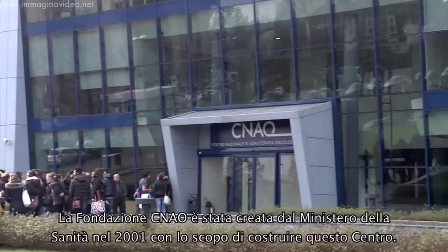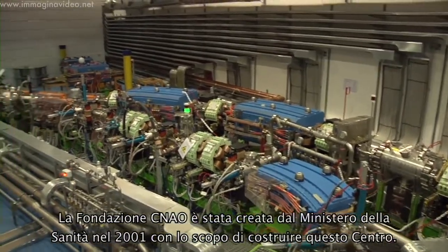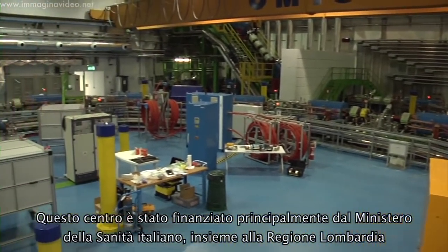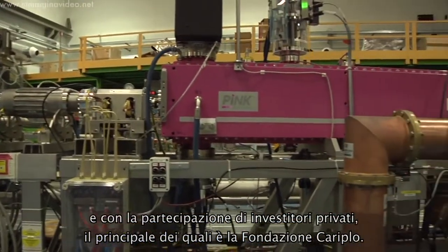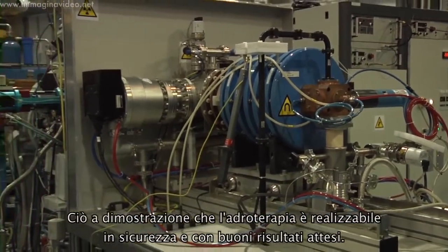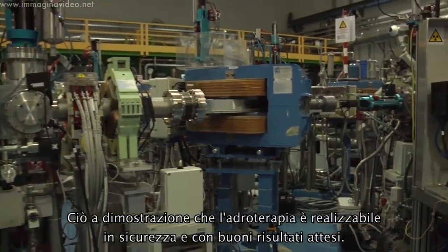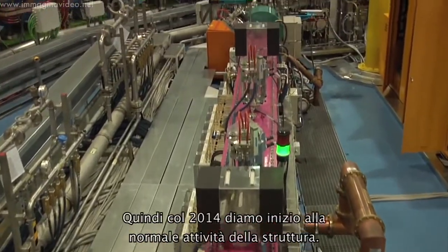The CNAO Foundation was created by the Health Ministry in the year 2001 with the purpose to build this center. This center has been mainly financed by the Italian Health Ministry, together with Region Lombardy and also private investors. The biggest one is Fondazione Cariplo. In December 2013, we completed the experimental phase of the CNAO. That is, we demonstrated that the hadron therapy application is feasible in safety and with good and expected results.